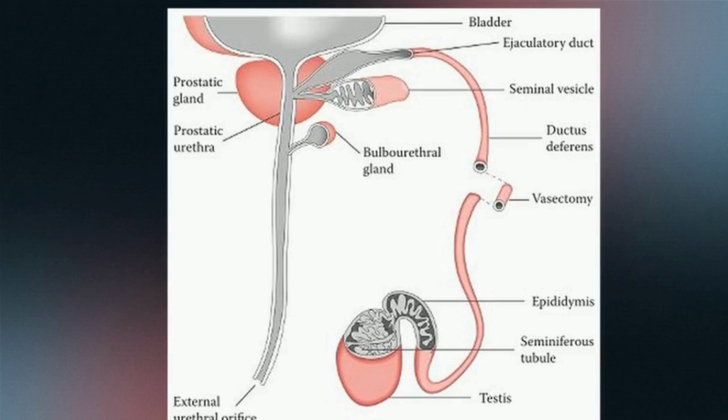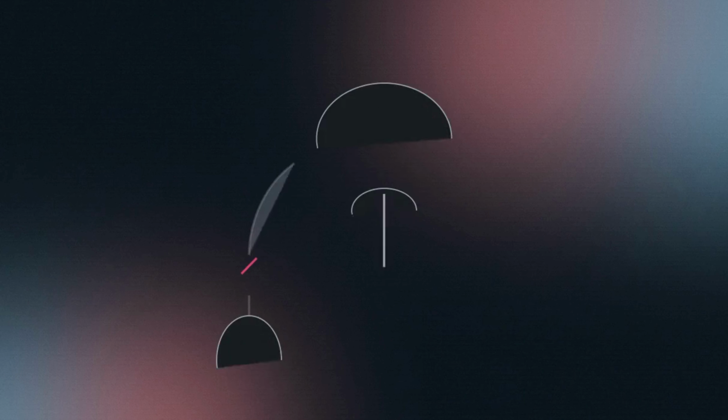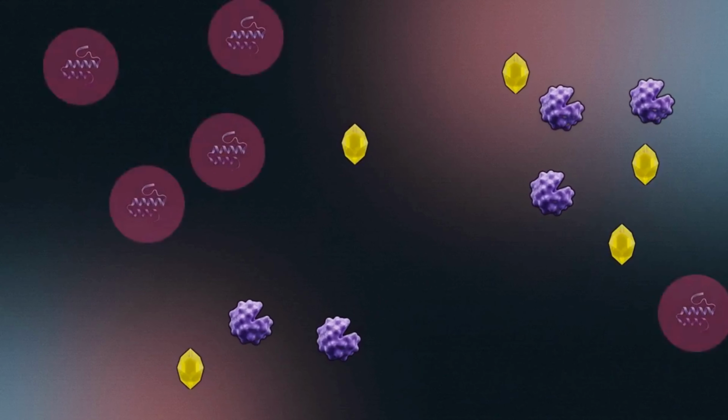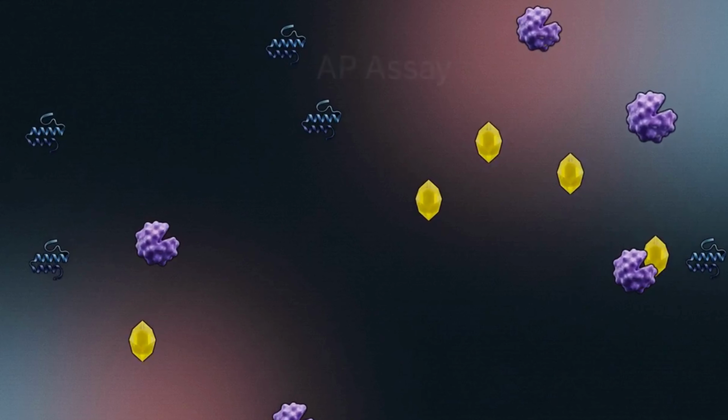In sexual assault investigations, identifying the perpetrator's biological material can get complicated if the suspect is naturally sterile or has had a vasectomy. A vasectomy physically cuts the ductus deferens, completely blocking sperm from entering the fluid pathway, but stopping the sperm doesn't stop the fluids. The seminal vesicles and the prostate continue to produce a complex cocktail of secretions loaded with proteins, fluorescent flavin, and high concentrations of acid phosphatase, or AP.